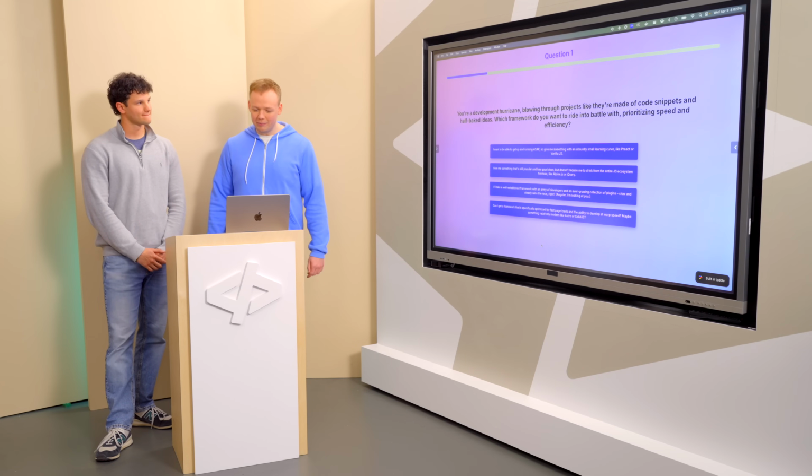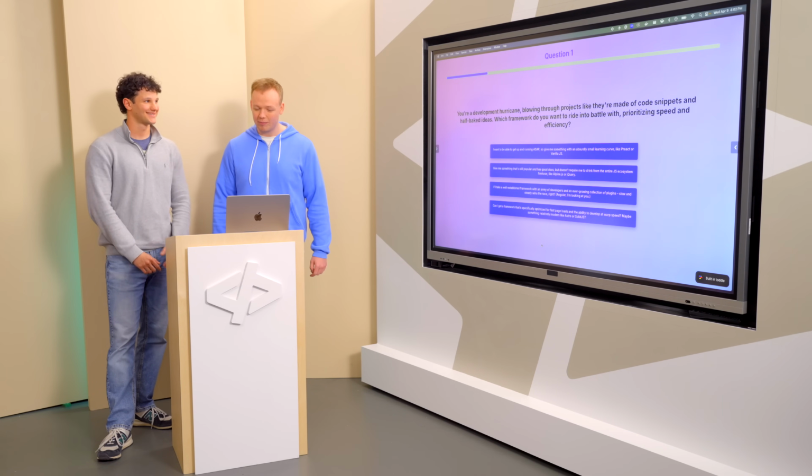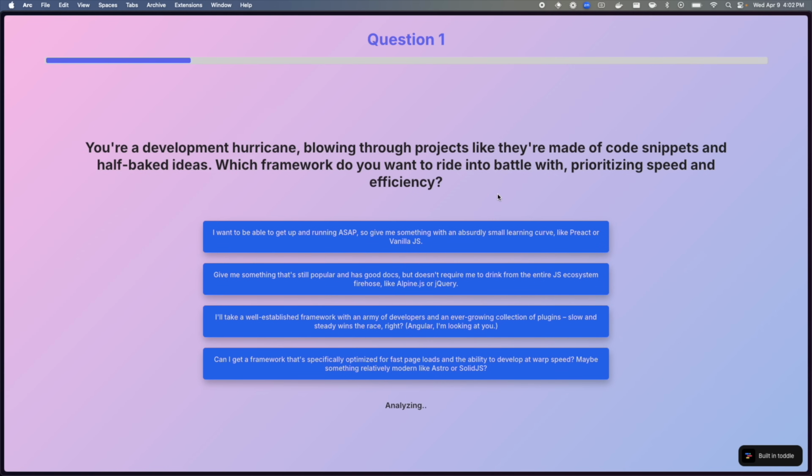You're a development hurricane blowing through projects like they're made of code snippets and half-baked ideas. Which framework do you want to ride into battle with, prioritizing speed and efficiency? Any answers? Vanilla, all right, I heard vanilla. So now it'll process your answer, analyze it, consider it, interpolate it, and then extrapolate it before loading. Excellent. Move on to the next question.